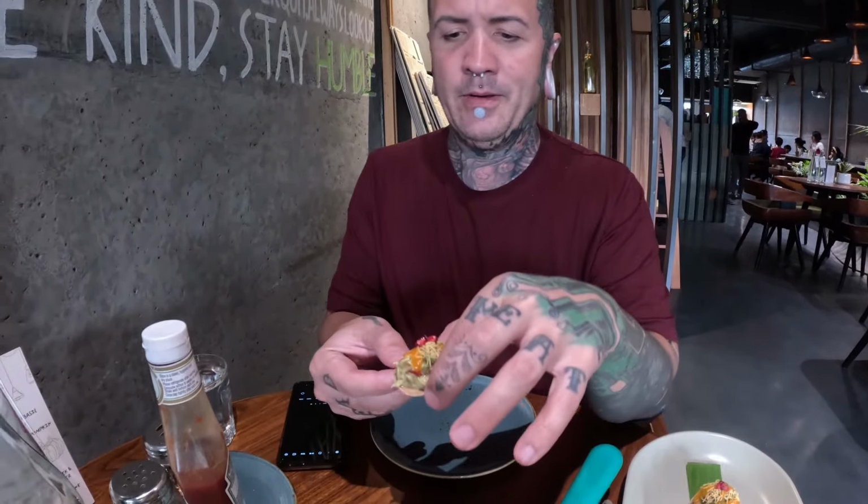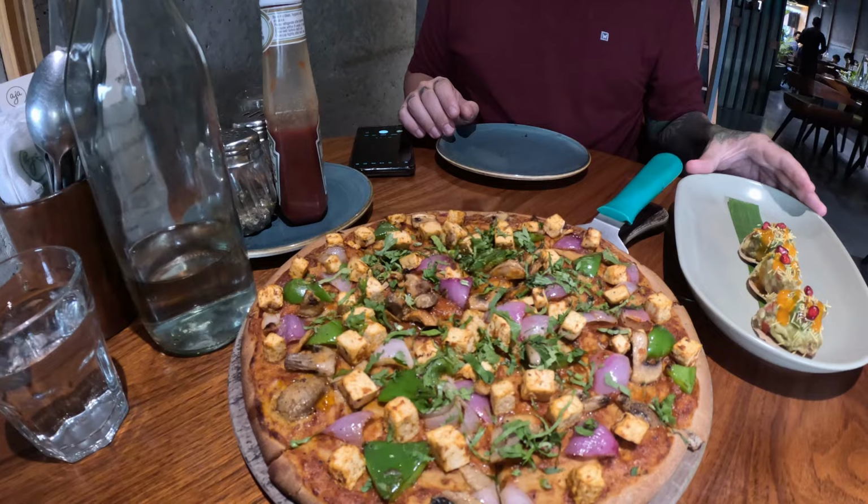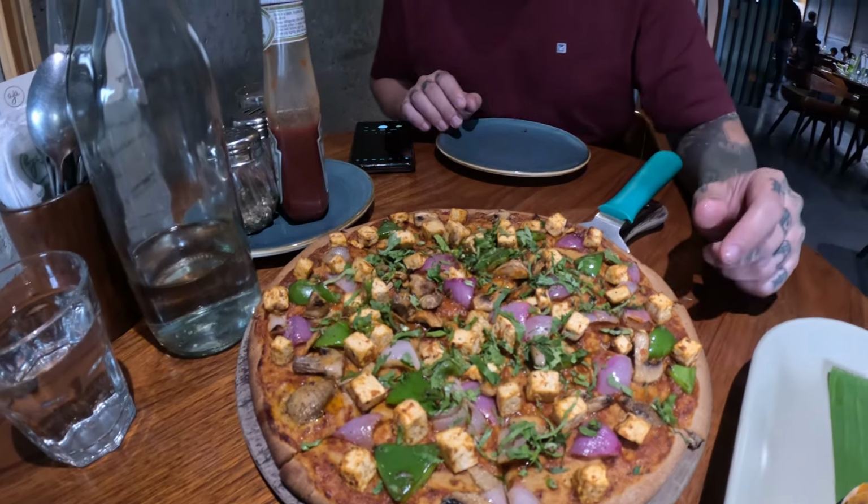So the appetizer, the guacamole sev puri, it's some stuff on a chip. You get 5 of them for 665 rupees. It's tasty. Mexican and Indian fusion. You got guacamole, pomegranate, cilantro. Quite nice. Tastes kind of like a nacho. Should I try the pizza now?